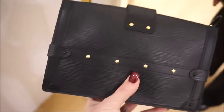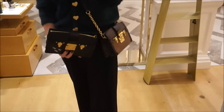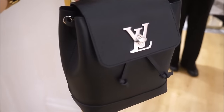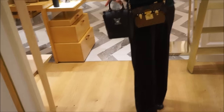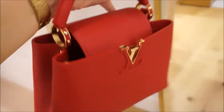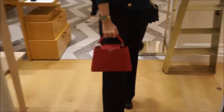This is a black one. In the front. It's epi. Pretty. Same size. This is also a little cutie backpack. Just to compare. Cappuccino, BB size. Always debating. The cappuccino makes me crazy.